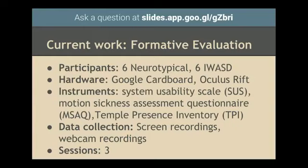We also used a variety of instruments instead of just the system usability scale, such as the motion sickness assessment questionnaire, focusing on those feelings of cybersickness, as well as the temple presence inventory to determine that level of sense of immersion or being there. We also captured screen recordings and webcam recordings while they were using the software. We were able to kind of mash those together. And they did this across 3 sessions. So this time we actually had an intentional training session. Then we moved to our first review of the videos, and then we did it a second time.